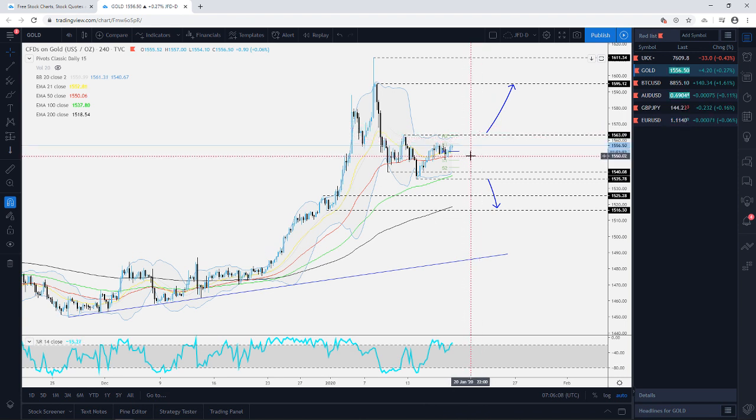Let's, like I said, wait for that confirmation break, and ideally also we'll start considering the upside if we get a nice, at least a 4-hour candle close above the 1563. Ideally we would prefer to see a daily close, but we'll start considering the upside if we get at least a 4-hour candle close above this 1563.